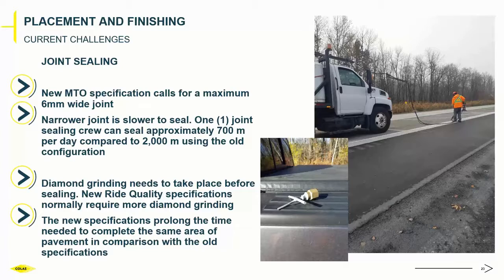And also, you need more than one crew to do your joint sealing to catch up. Because it's a new spec, a lot of subcontractors don't have experience with this joint sealing, and a lot of them don't want to do the work. So you're restricted with how many joint sealing crews you can put on site, and your season is shortened, because after you place the concrete, you have to groove it and grind it more, and you have to rely on an outside subcontractor that might not be available when you need them. So it just adds more time to your paving schedule.